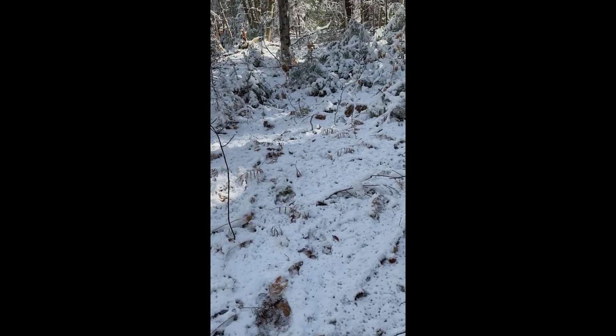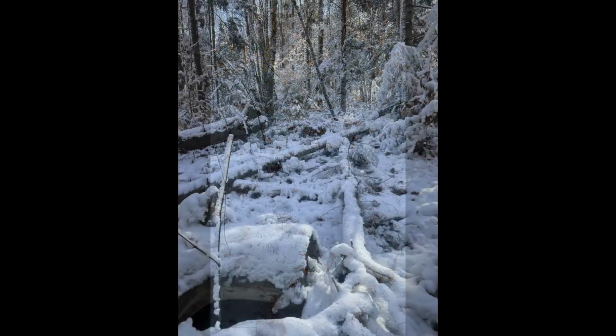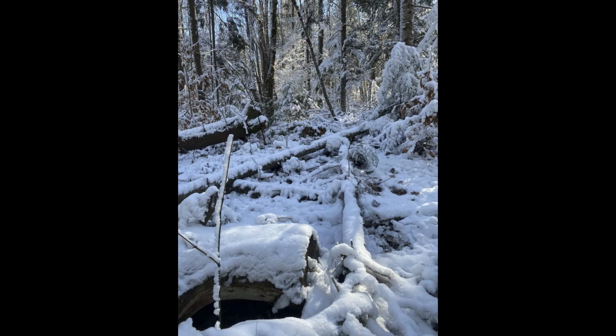One of the things you learn very quickly when following moose tracks is that these animals are built on stilts. They don't care how brushy it is, how deep the snow is, they're just going to go straight through stuff like this.